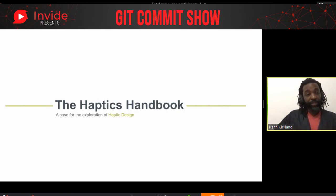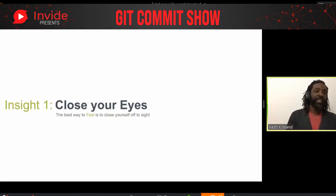Right. And so the haptics handbook, the first thing that we realized is in order to really understand touch, you have to close your eyes. If you look at it like a hard drive, a video file takes up a huge amount of space. An audio file takes up a lot less space. And then you look at touch, it can be so dampening or so minuscule compared to the oversensory information that you're getting through your visuals that it's really easy to not pay attention.